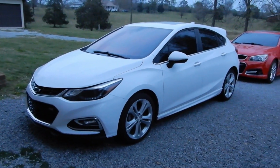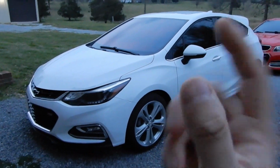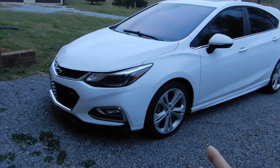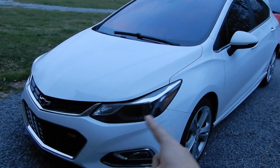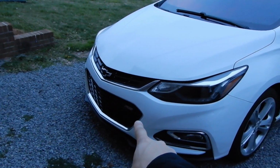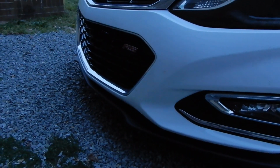It is a diesel. About this specific car, obviously it's white. I wanted a white one. That was one of my priorities. I also wanted a RS package because I think they look a lot better. With the RS package, I believe you get the projector headlights with the LED strip in it. You get a different grill with the RS badge there, a little front splitter.